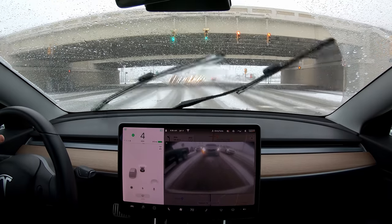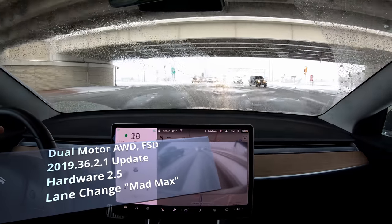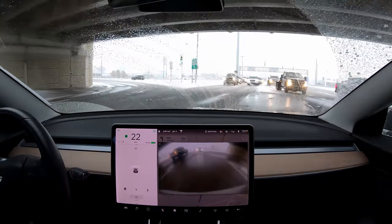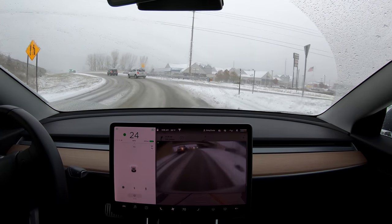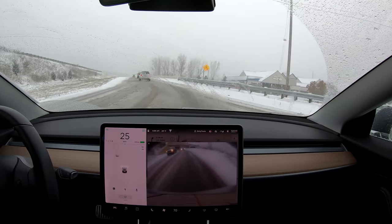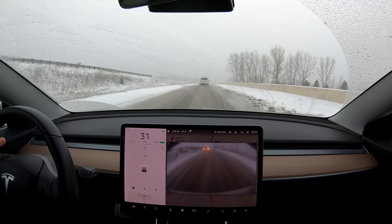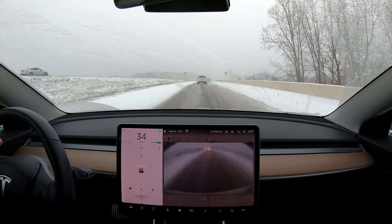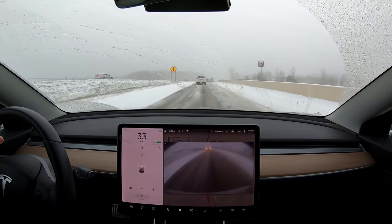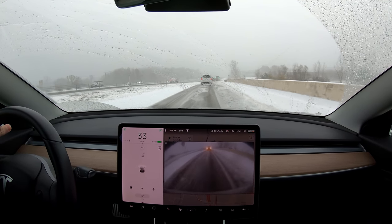All right, so here we go. Man, the roads have not been treated at all. Traction control is constantly working here. Oh man, sliding, going sideways. That's all right, you can slide a little bit. We do have a salt truck up there, so that's pretty good, but I'll probably pass them.